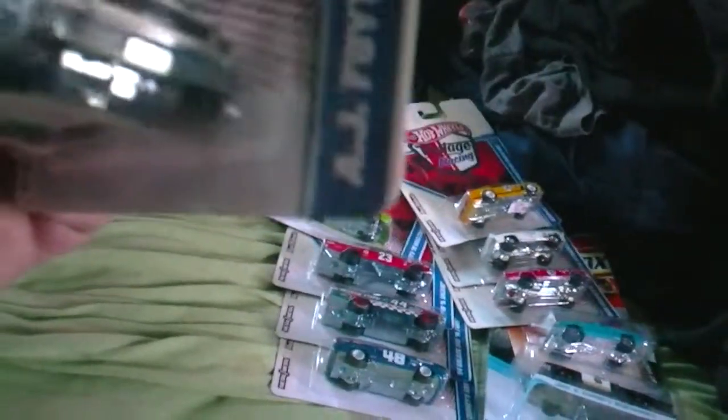Very cool. It has the Shelby stripes down the middle of it, even though it is a Ford Mustang. But I thought that was very cool. Very, very cool find. I apologize if this is blurry at all, guys. Alright, this video is getting kind of long, so I'm going to move along here.